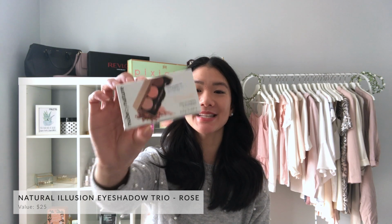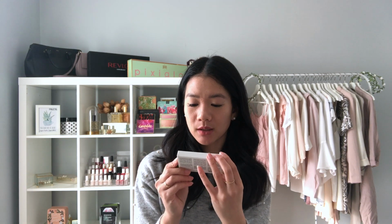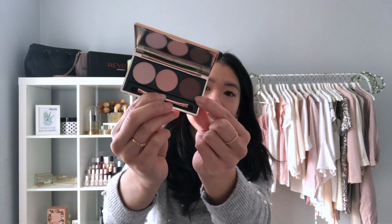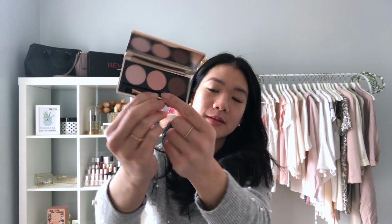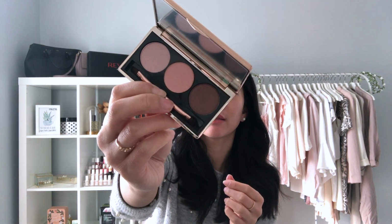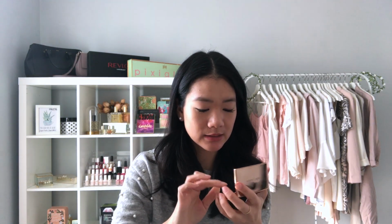And that's exactly what this next product is. It's a trio eyeshadow palette, and this is in 03. So this is the rose palette. And again, I'm loving their rose gold packaging. So there's this brown for the eyelids or the outer eyelids. And then this, I would say it's like a peach color. And then it's a pink shadow with a bit of metallic in it.